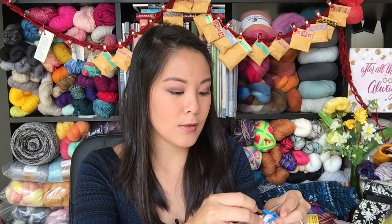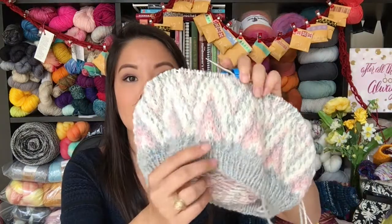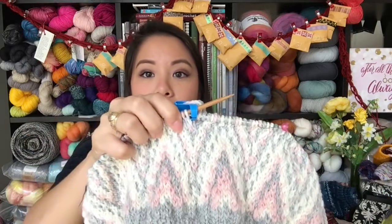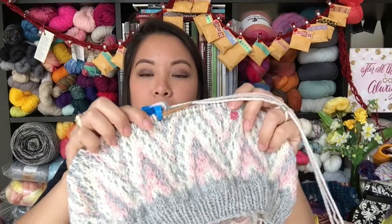Next up is the poncho that I mentioned. This is a test knit actually, and I'll give you guys a sneak peek of it right now because it's not very big yet. So here it is, all knit up. So this is a 3-color stranded poncho, and I am using a size 8 needle for it. And it's coming out super gorgeous.